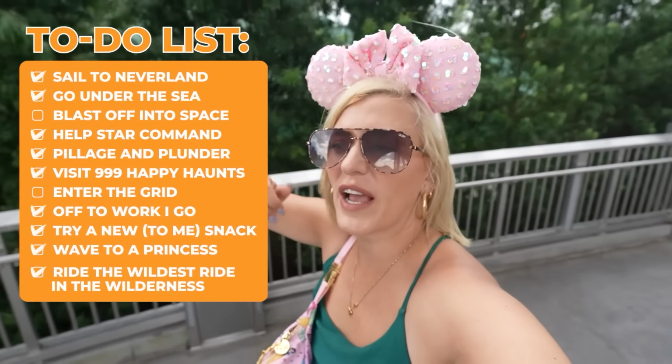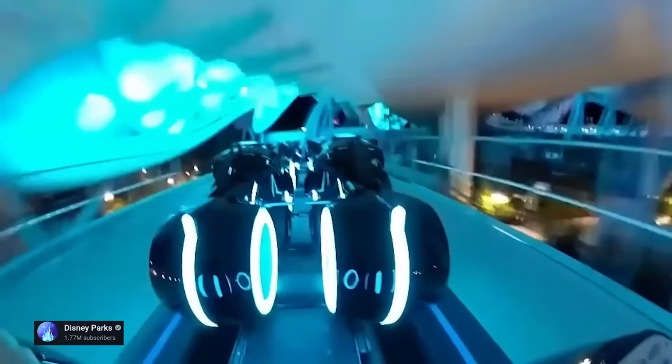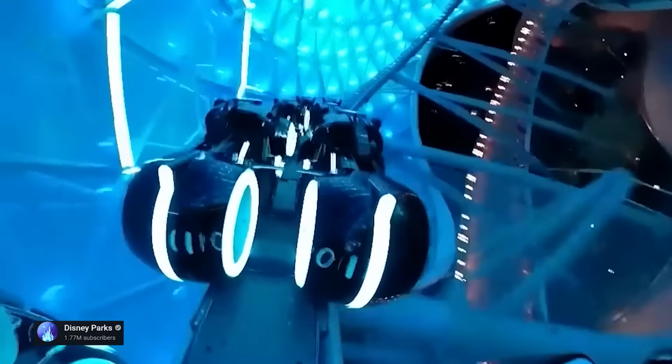Tron Light Cycle Run, check. It really is a fun coaster. I just wish it was longer. It's like 70 seconds long, and that is not enough, especially when you've paid $20 to ride it, but it is really fun. I understand why people enjoy it so much.